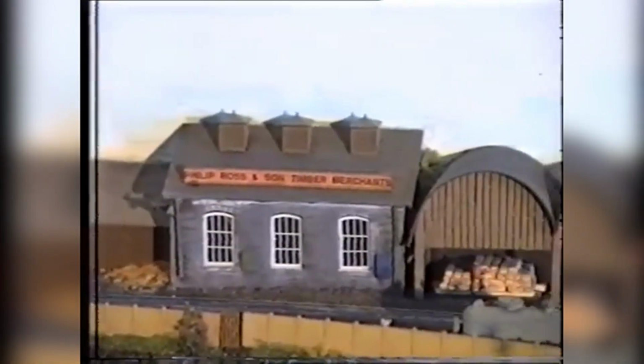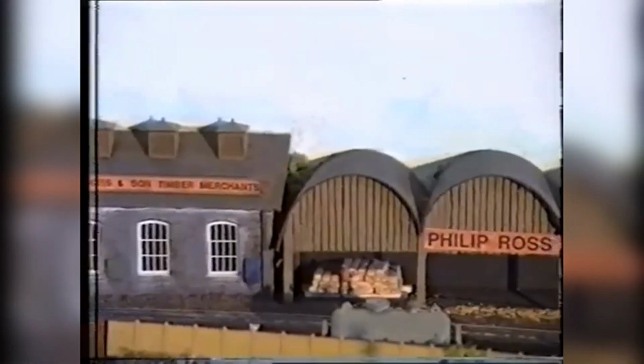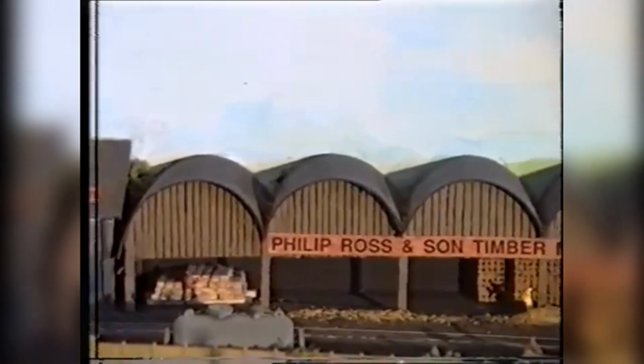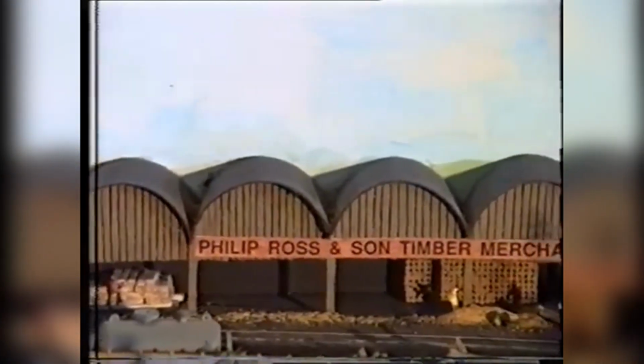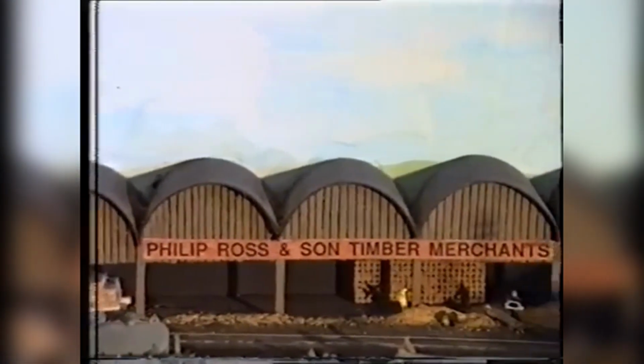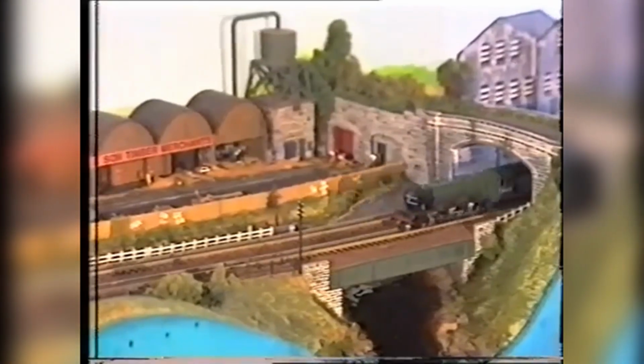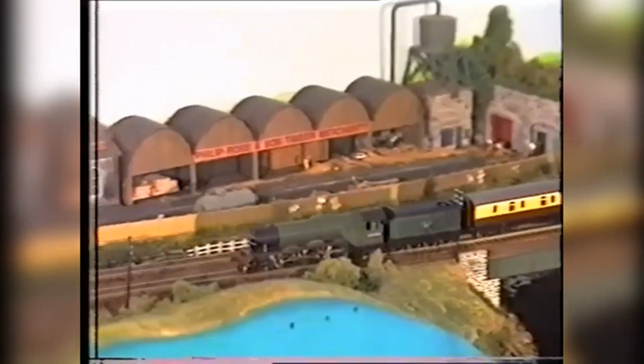Also, the Philip Ross and Son Timber Yard further along the line, another busy concern. And there's Phil selecting some choice timber for his latest contractor. You may just get a glimpse of him as your train passes, accelerating towards open countryside.